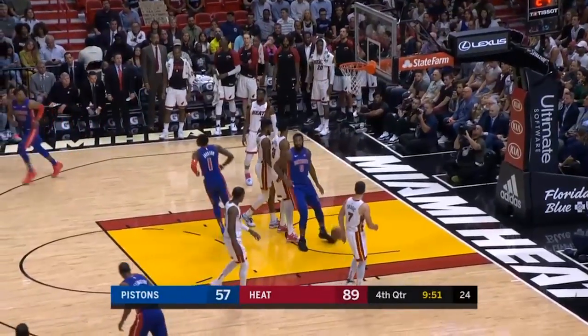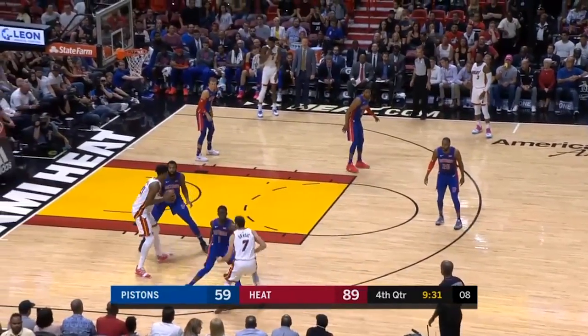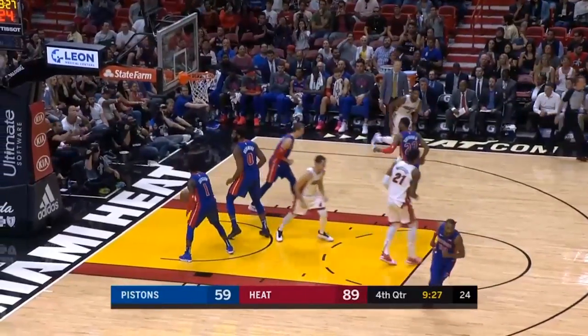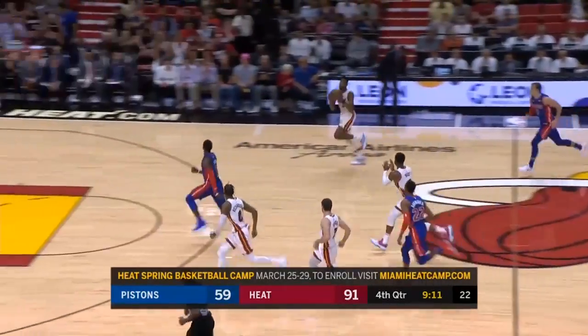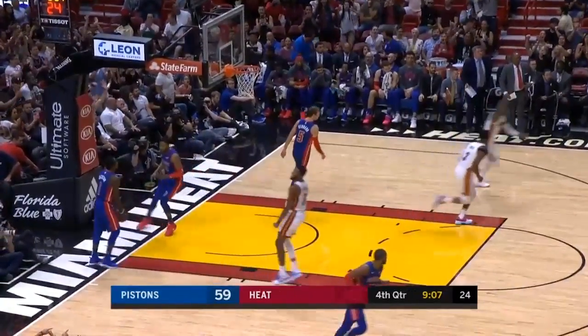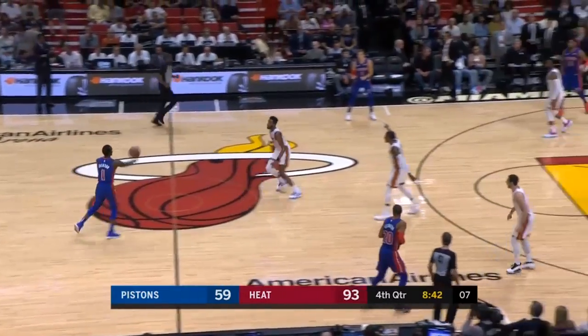Reggie Jackson hits the run. He was good at that. Whiteside on the spin. Hits the hook. Boy, that left spin back to the middle with a right hand finish. Richardson for Jones Jr. It's a jam. Loose ball. Reggie Jackson beating Derrick Jones to it.